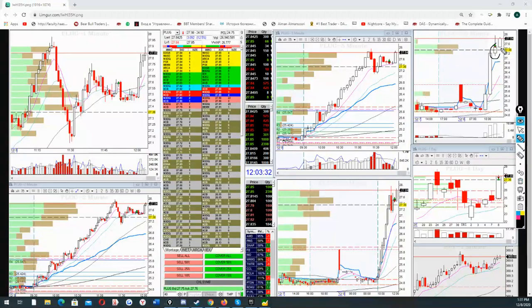One thing though, why would I not trade this to the long side there? Anyone? Or if you are not going to take this trade, what would be your reason not to take this trade? The answer is on the daily chart.